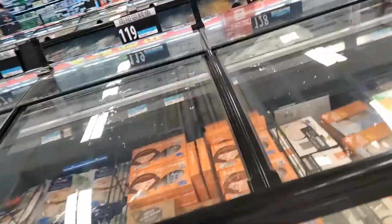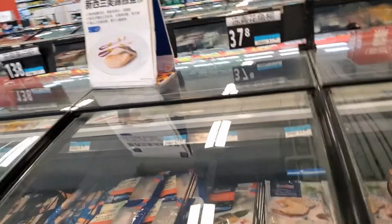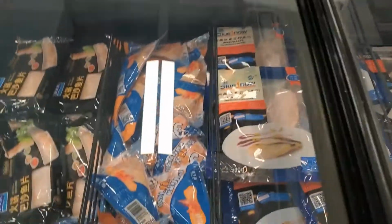Alright, so this is the fridge. They have like 4 fridge sections for frozen meats. They have shrimp, squid, all sorts of frozen meat, beef, whatever. And I usually buy beef from a Skippy's in one of these things.